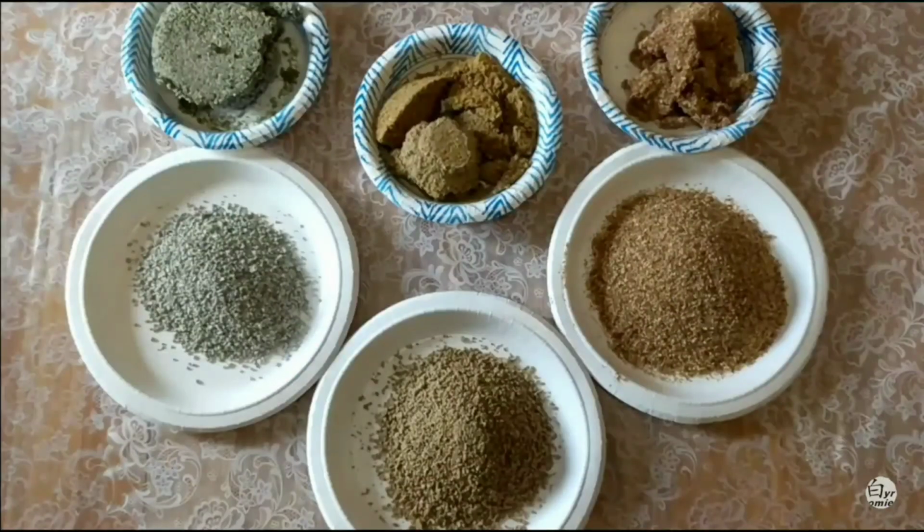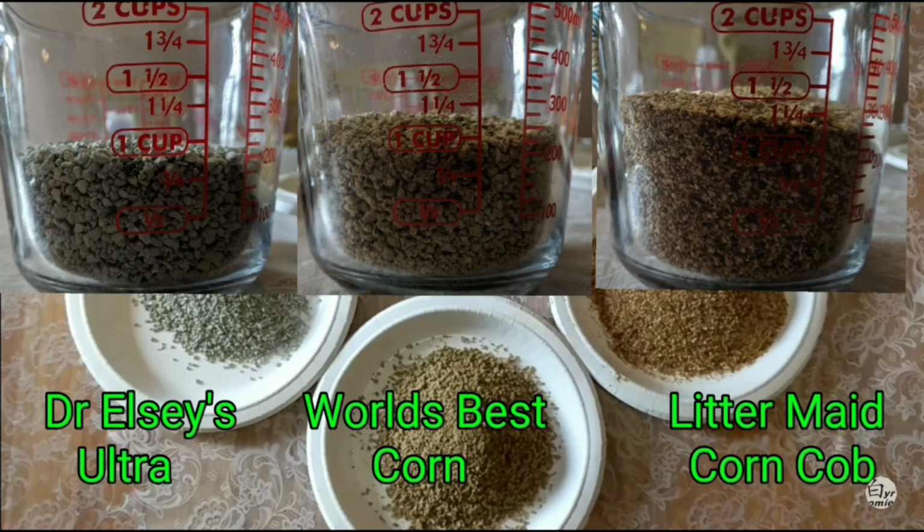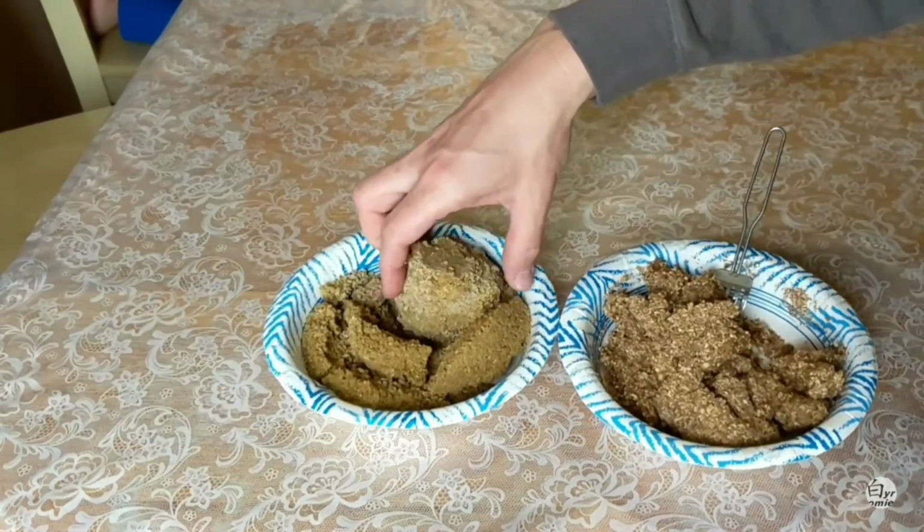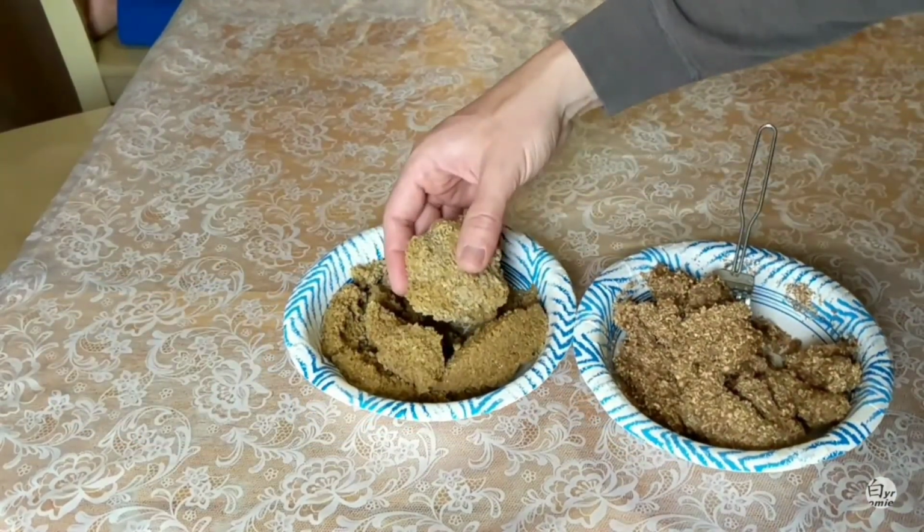Here's the leftover unused litter. Putting it into measuring cups, Litter Maid Corn Cob Litter has the best absorption per volume. 1 hour later, we tested the clumps again. Dr. ELSEY'S wasn't even worth testing because it's going to win.